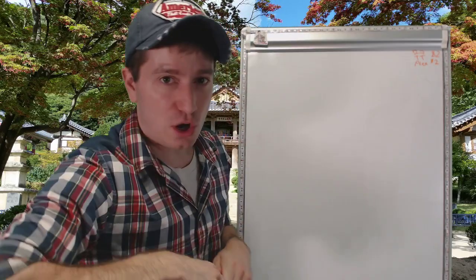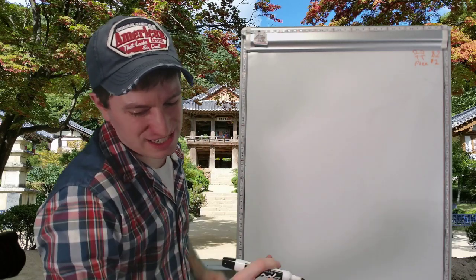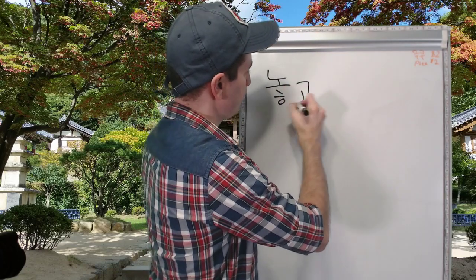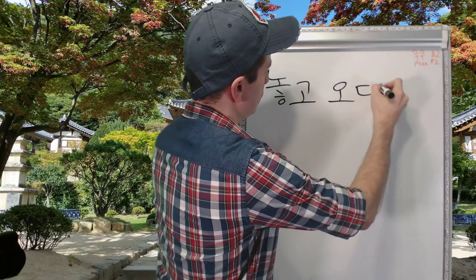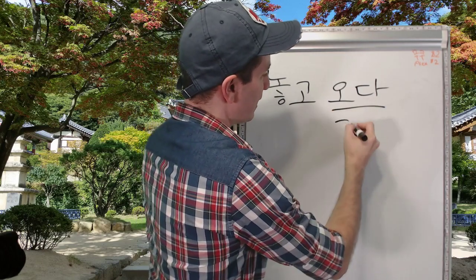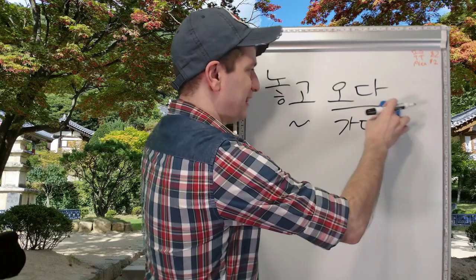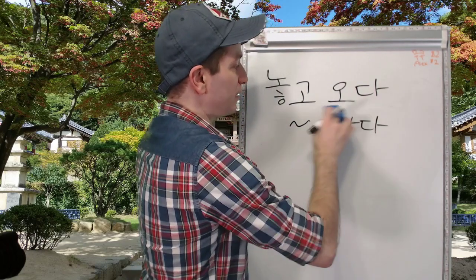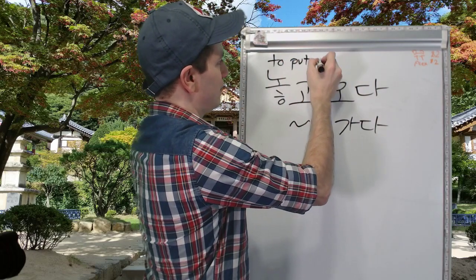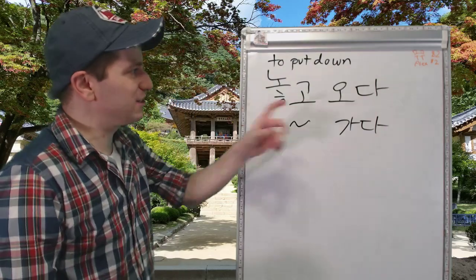Okay. So, what if you're forgetting an object? Well, there are two ways to say that you forgot an object. The first one is 놓고 오다 or 놓고 가다, depending on what you want to say. And literally, what 놓다 means is to put down, to set down. Like to put something down on the floor, put something down somewhere, and then to come.